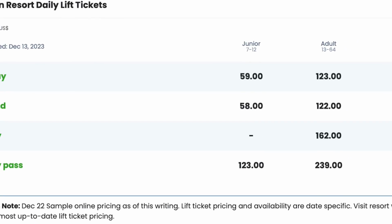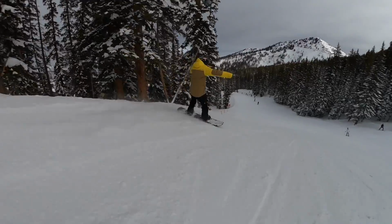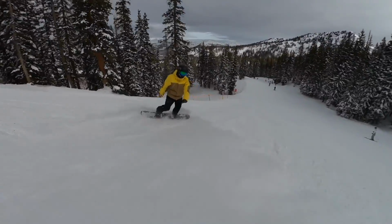So enough talking, let's jump into Brighton Ski Resort. How expensive is it to ride at Brighton? Well, coming in at $122 for the day and also being on the Icon Pass, that's pretty on par for resorts of this size. The average ski resort in Colorado or Utah or the Midwest is going to come in around $122 for the day. So I give them a 5 for lift prices, pretty average price.